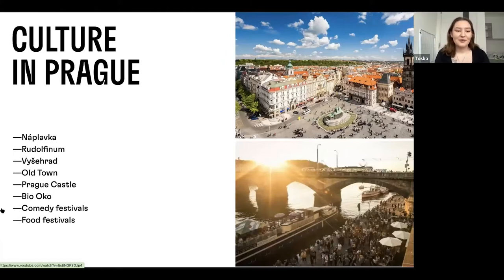I wanted to mention Naplavka first. I was just there yesterday. It is a really nice place to hang out, after classes or on a rainy day, to sit by the river. They have a lot of boats that are boat bars that you can get to. They're currently renovating, but it will be amazing for spring and summer.